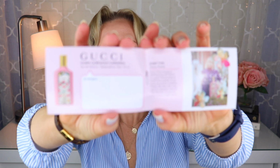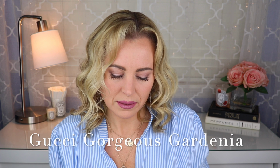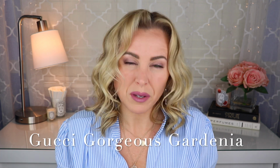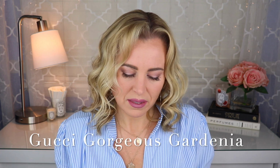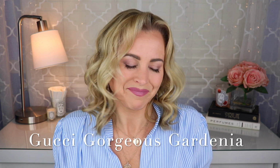Okay, next up is the Gucci Gorgeous Gardenia. And this one was created by Honorine Blanc and Alberto Marias. I am guessing right away I won't like this one because I don't like a lot of white florals, and I don't tend to like Gucci fragrances. There are a few here and there that are exceptions to the rule. Kind of their high-end line, I don't know what they call it, Alchemist Garden line. There are some that I enjoy, but in general, their regular designer line, I don't usually like.